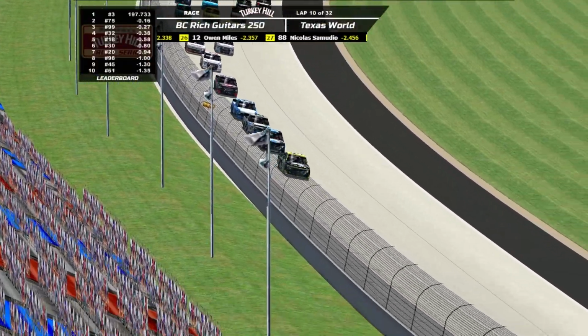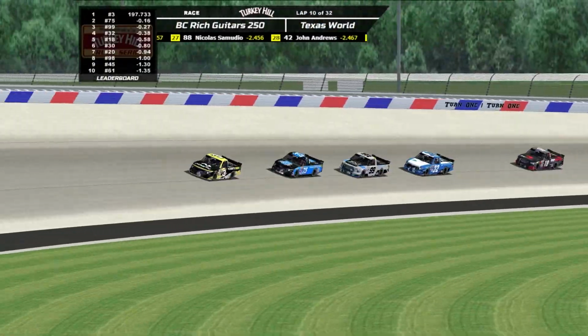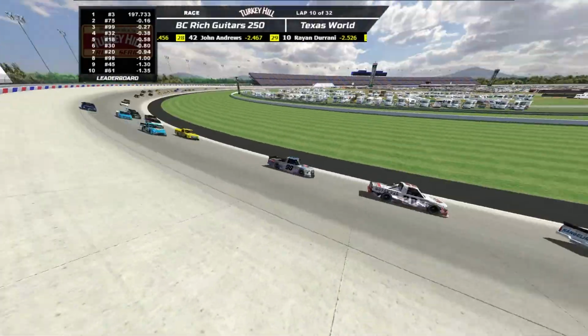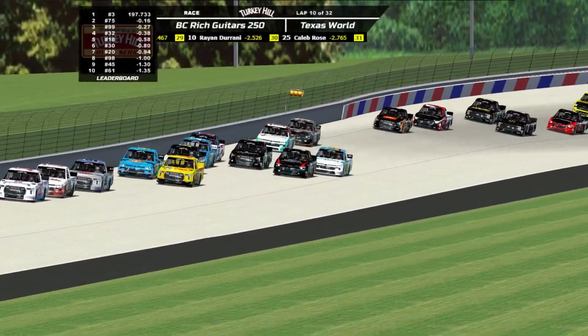This is a very momentum-based racetrack, so if you have a bad corner, it's going to affect you the entire lap. And you definitely want to keep your momentum going no matter where you are on this racetrack. And that's that single file we were talking about early on. But they got some 4 wide back in here.